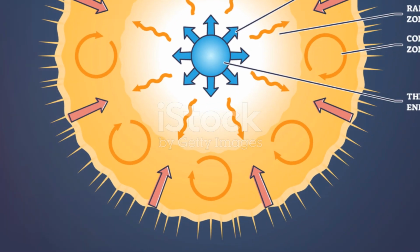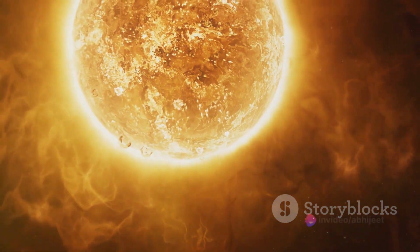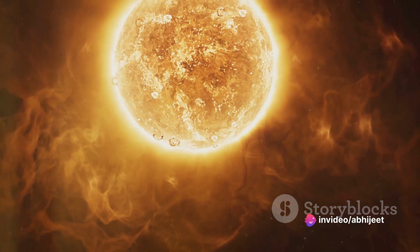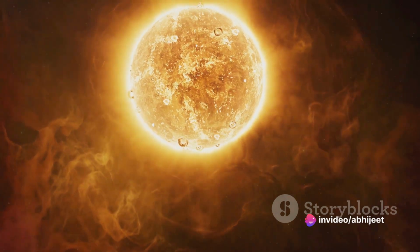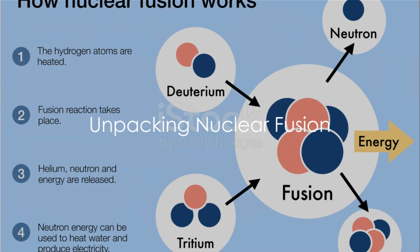Enter nuclear fusion, a process that powers the sun and the stars. Could the answer to our energy crisis lie in the heart of stars through a process called nuclear fusion? Nuclear fusion sounds complicated, right? Not really when you break it down.